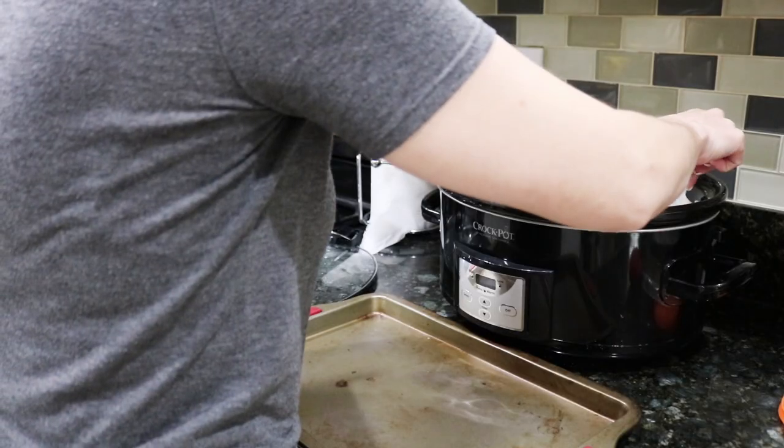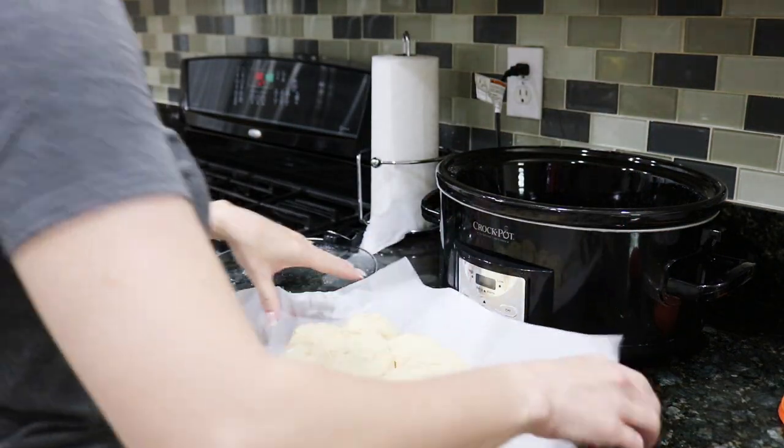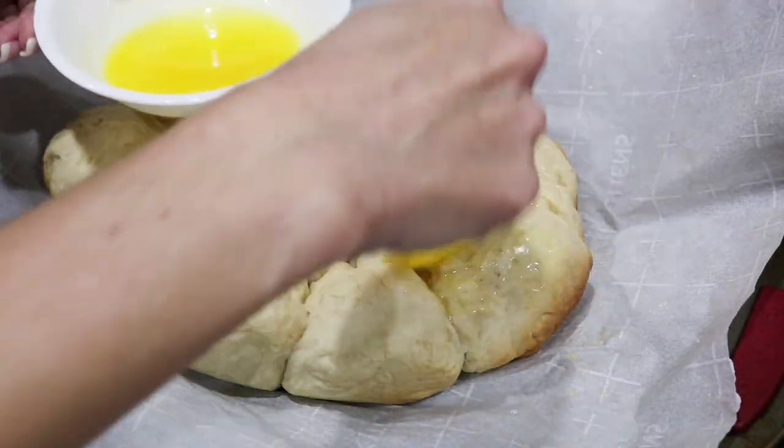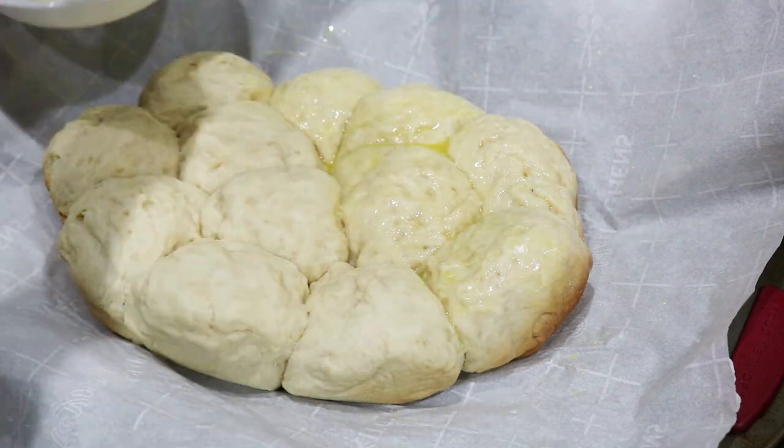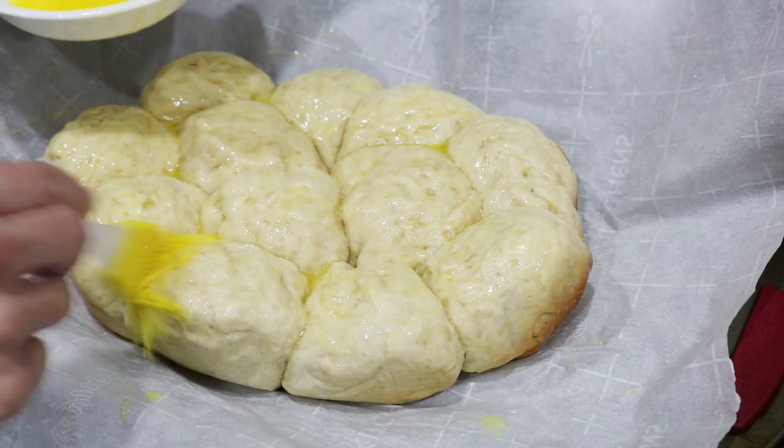Buns are looking good. So obviously it's not gonna get brown on top since it was in the crock pot, but we're gonna butter the tops and throw this in the oven on broil for about 1 or 2 minutes until it gets a little bit goldeny brown on top.